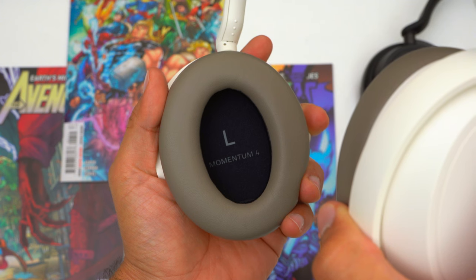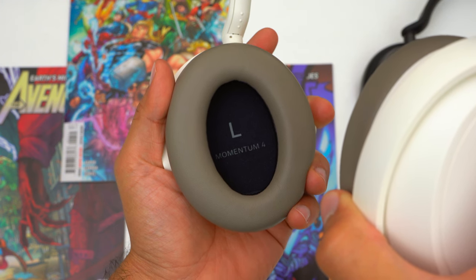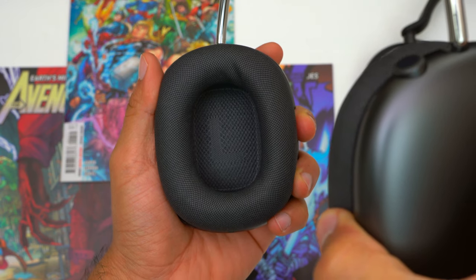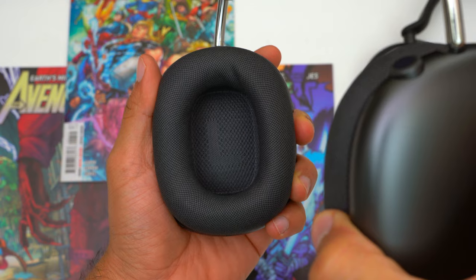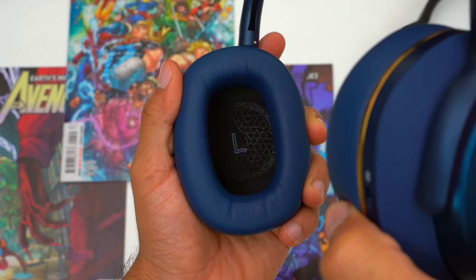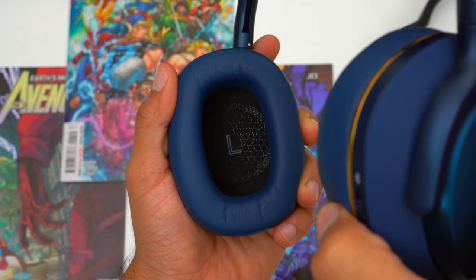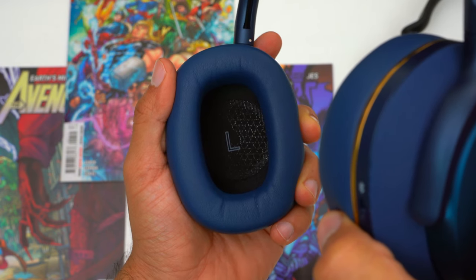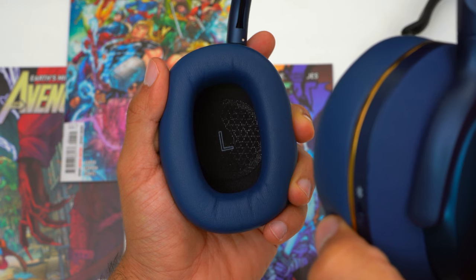But finally, there are the earpads on these headphones. Now, the earpads on both the Momentum 4s and AirPods Max are going to have no problem accommodating most average size ears. However, the earpads on the PX7 S2s are noticeably more spacious. So if you have larger ears or ears that stick out a lot, then you might want to go with these. But then there's also heat retention on these earpads.